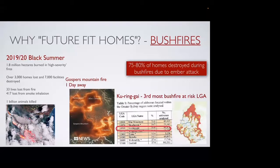Moving on to the past year or so, all the reports and predictions came to pass in the form of the Black Summer bushfires that devastated large areas of bushland, destroyed homes, and traumatized many communities. And now North America is having a horrendous time of it right now, and they're having their own Black Summer.